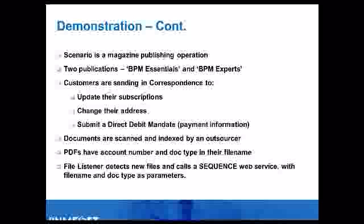We then have a demo file listener which is detecting those files and is making a web service call across to the Sequence engine, and it is that web service call with the file name and the doc type as parameters which is creating the sequence task, and at that point we can go into Sequence and see the work being flown through the Sequence portal.